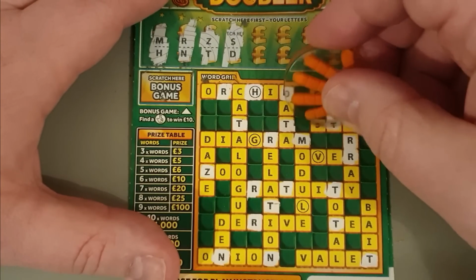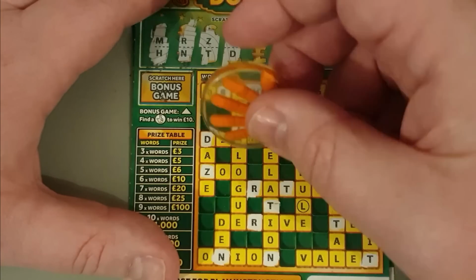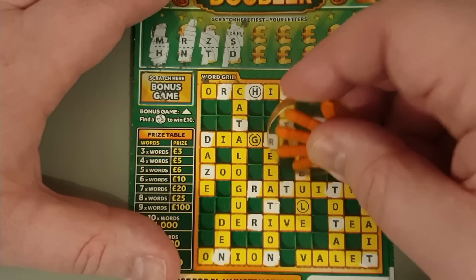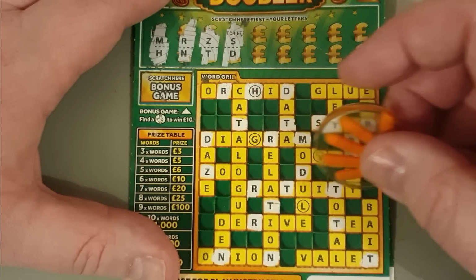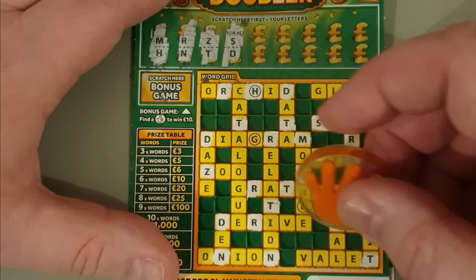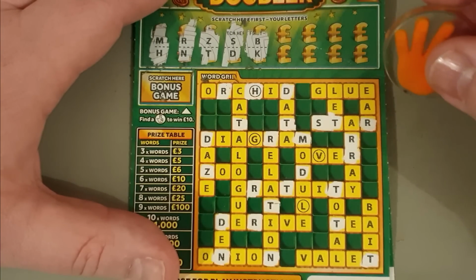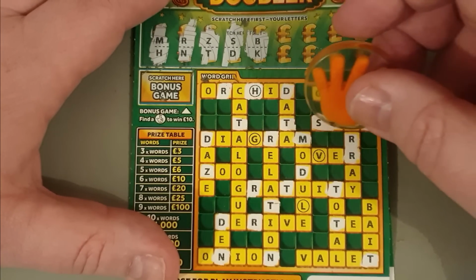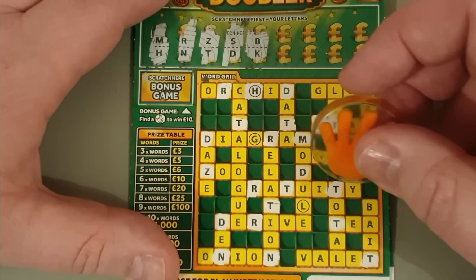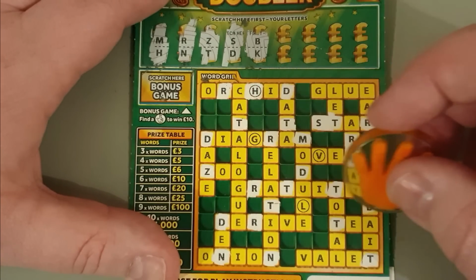S and D. S and D. Da-da-da-da-da. S and D. D. Okay, what's next? BK. One of the best letters. You'll have to give me some good ones soon, though, because there's only so many bad letters. BK.